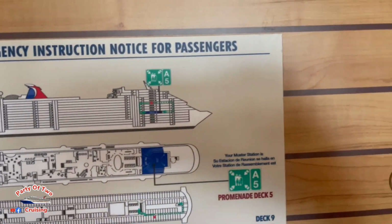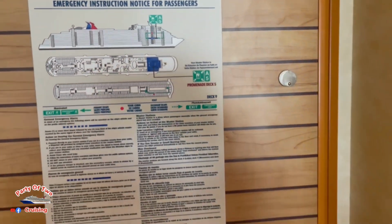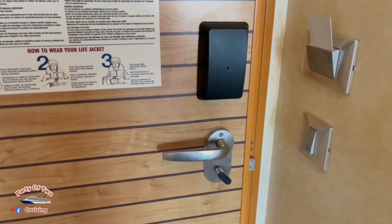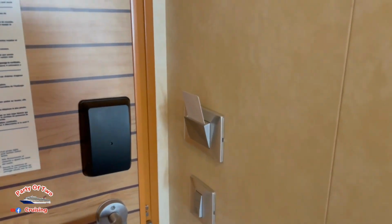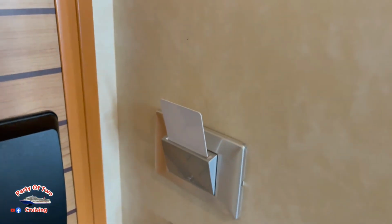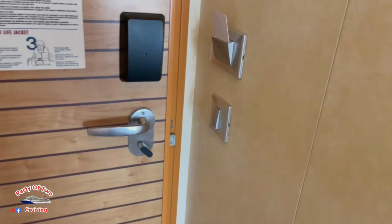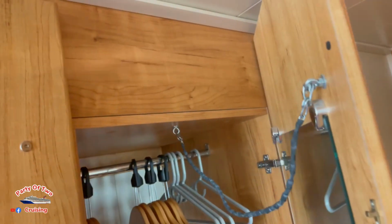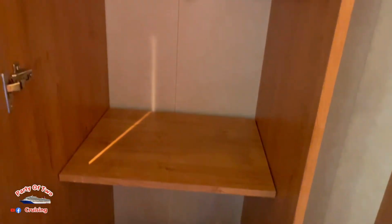The Lido is one above us. You got your peephole, you got your cards here. Always bring an extra card, you notice I got one in here, keeps the lights on. Then your main light switch. And then we'll just... nice roomy closet actually.